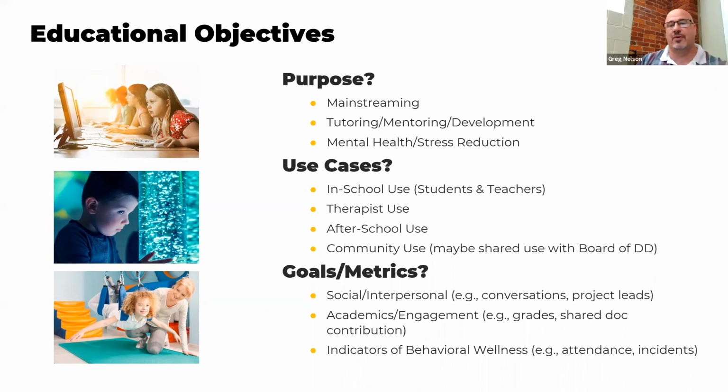Well, I'll give you an example of things that could be used at any time. You might have a resource room, and that might be used by multiple people for multiple things. It might be used for a guidance counselor to help people with college applications. It might be used for mental health therapy. It might be used for speech therapy. All those things, we need to understand those use cases.